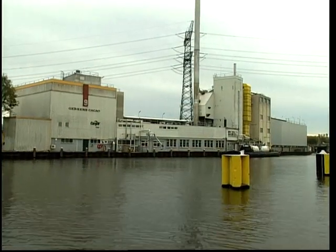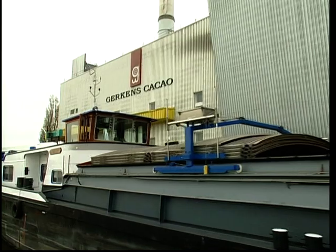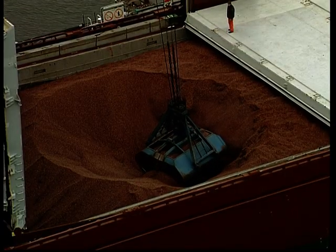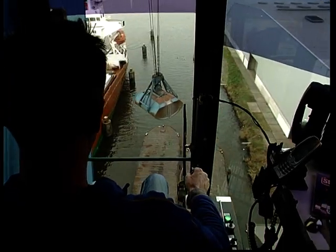Cargill has 4 plants, conveniently located along the River Zaan, about 15 kilometers north of Amsterdam. In an effort to drive costs out of the supply chain, Cargill was the first to explore the most efficient way of shipping and handling cocoa beans in bulk.